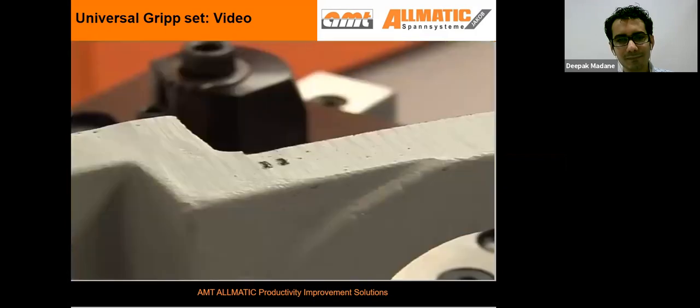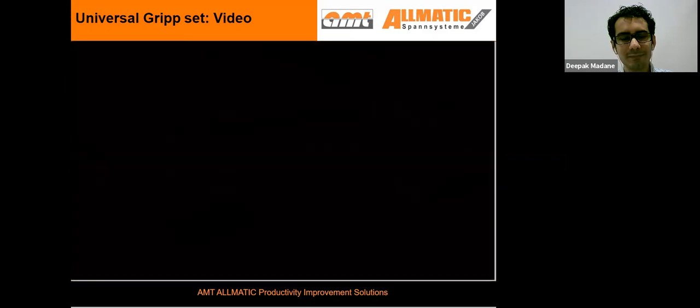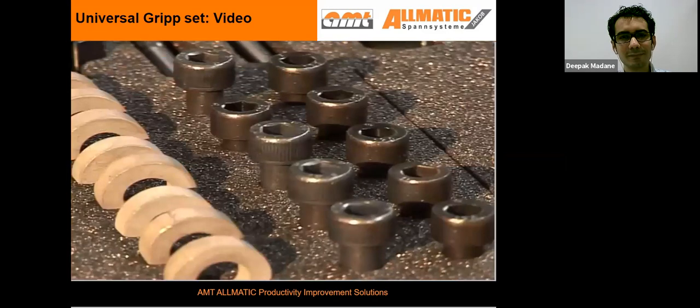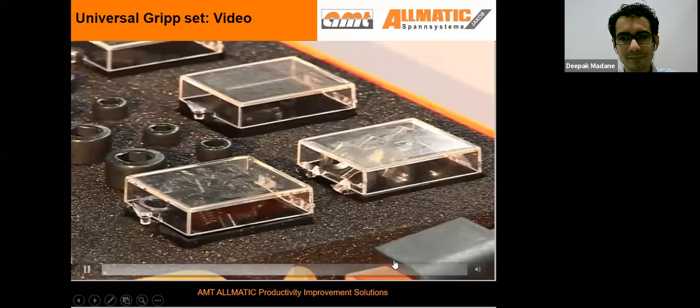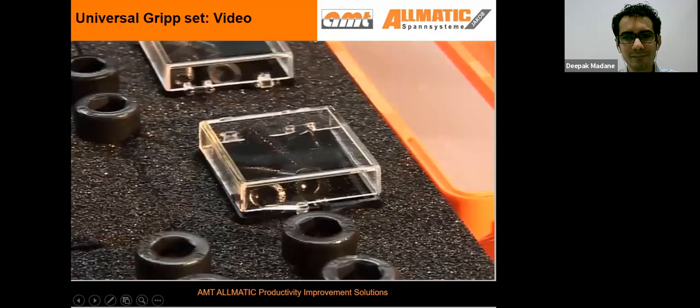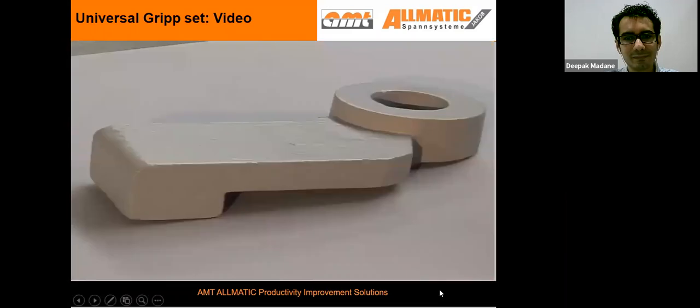Visible impressions are proof of the tremendous holding force of the gripper inserts. The universal gripper set supports a wide range of clamping options. The universal gripper set comprises gripper inserts, mounting units, and a number of components for adjusting mount and gripper heights.